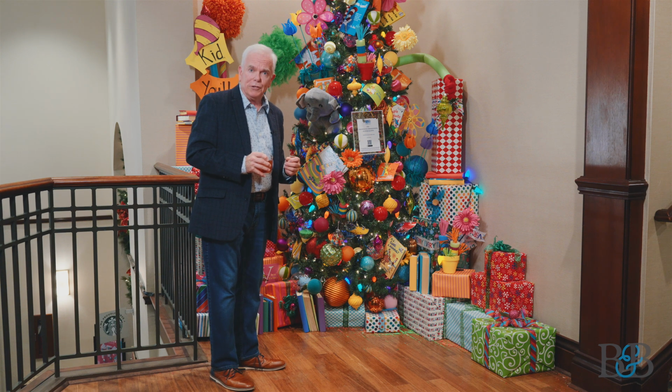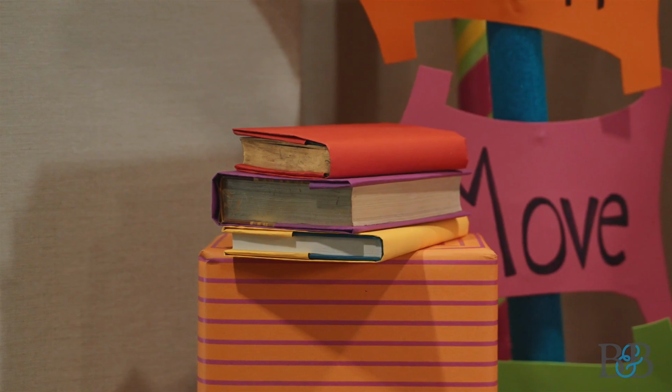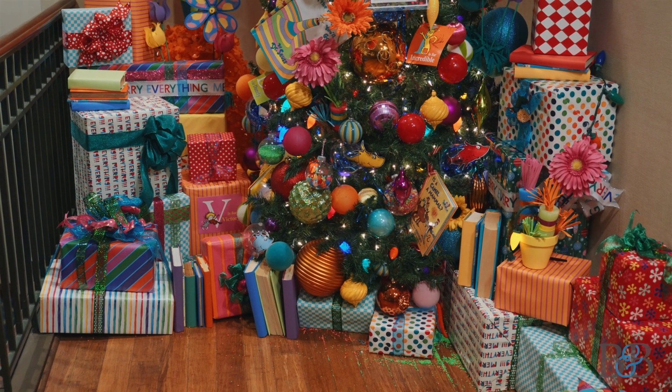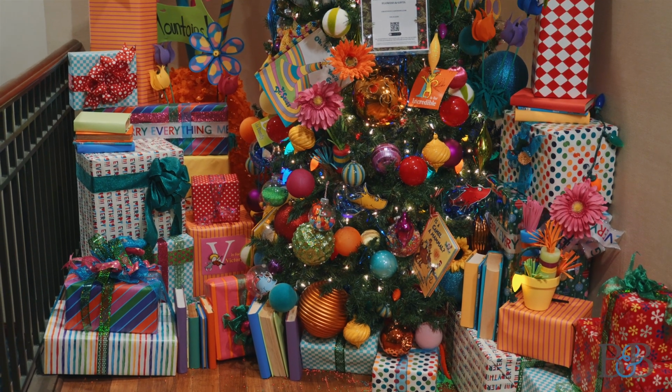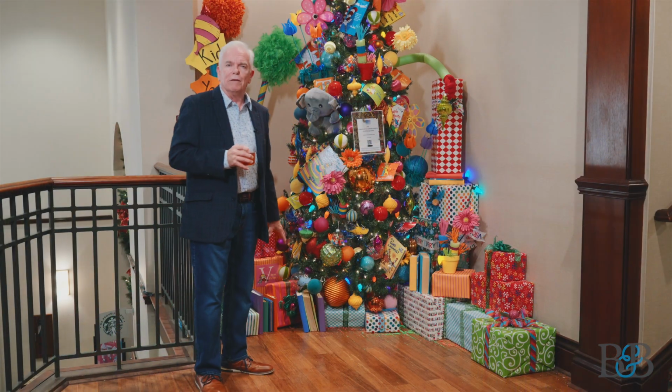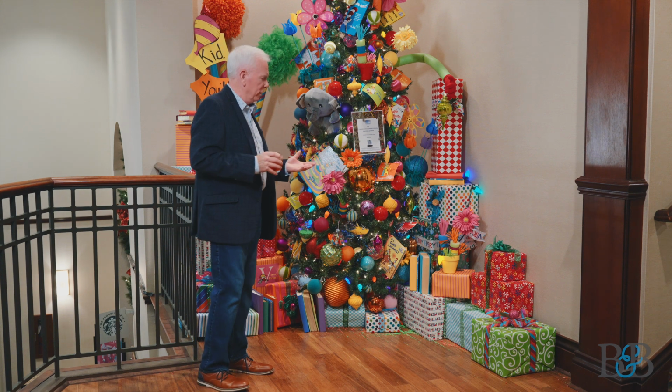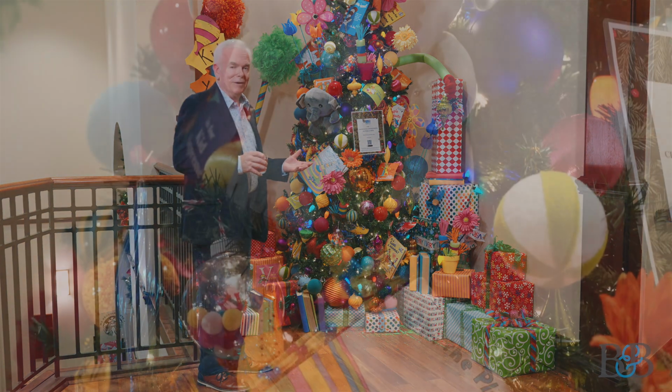We also did, as you recall from the video, wrap Goodwill thrift store books that we wrapped in solid colors just to kind of create an accent around the tree. So we've got little elements of reading that are throughout because that's what Dr. Seuss was about. Great author, and made lots of fun for children.